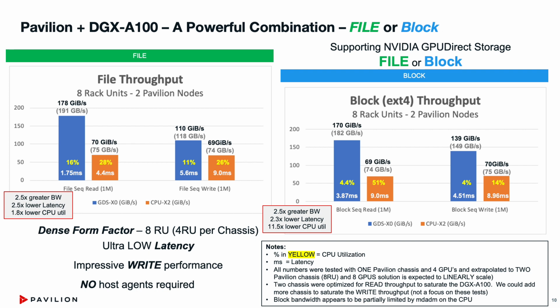Keep in mind, in that DGX A100, there were 256 cores. So by almost reducing the CPU utilization in half, that saves a lot of cores on that CPU to do other things. So as we look at GPU Direct versus non-GPU Direct, which was the test that Nvidia wanted us to show, we've seen about 2.5 times greater bandwidth, 2.5 times better latency, and almost 2 times better CPU utilization from the file perspective.